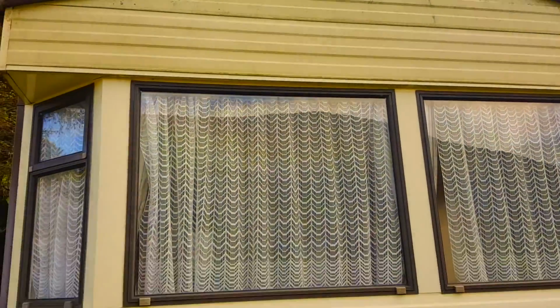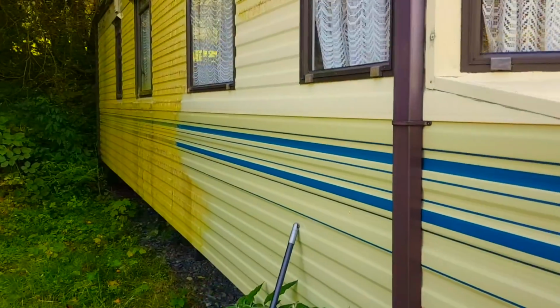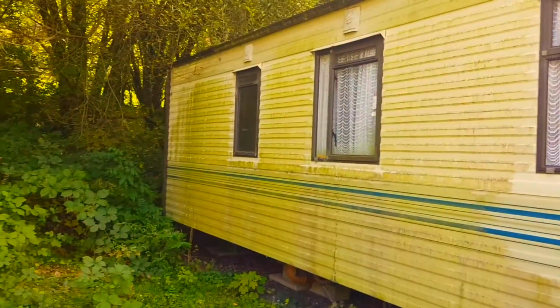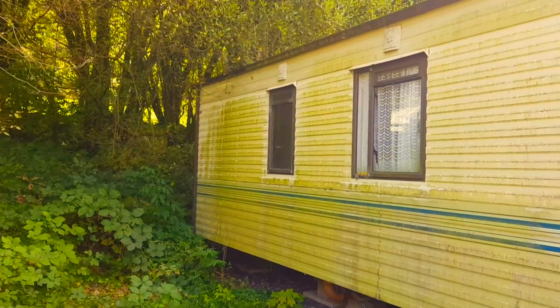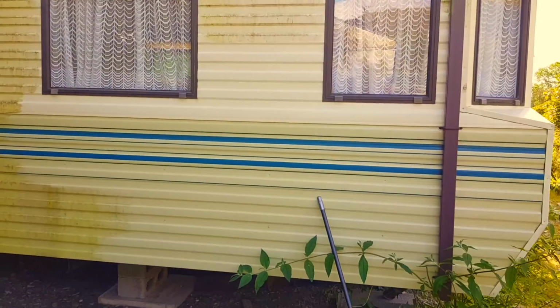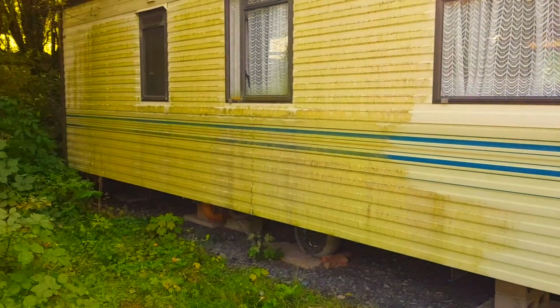I need to get a ladder to do that because I can't reach up there. And then round here I've done, look, this makes so much difference in such a quick amount of time. So there's what it looks like, and it's all manky on this side, really bad. And then this is the bit I started yesterday. So I'm doing all the lower bit first.